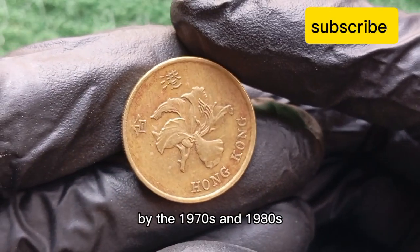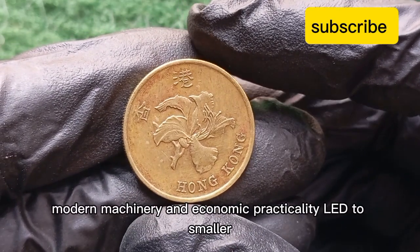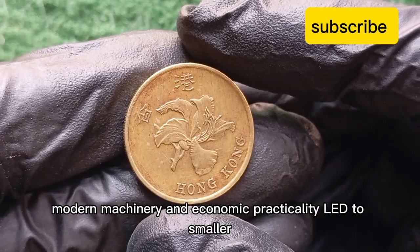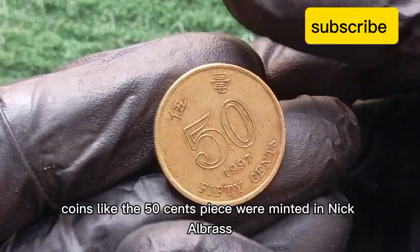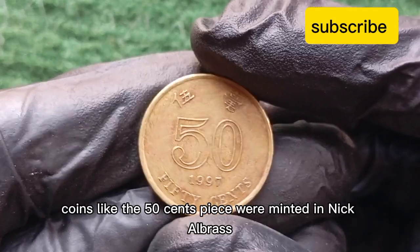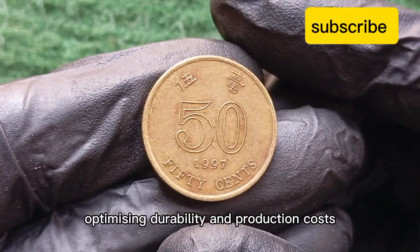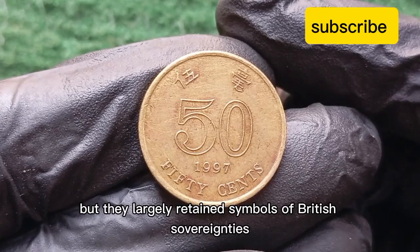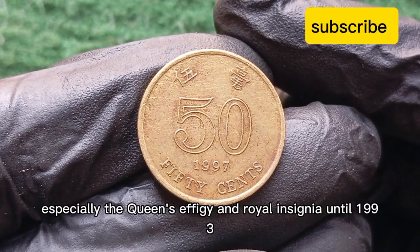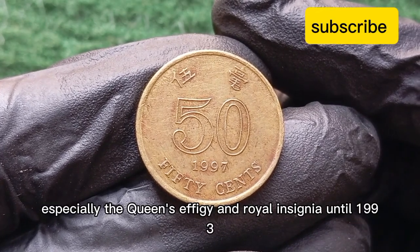By the 1970s and 1980s, modern machinery and economic practicality led to smaller, lighter coins. By the 1990s, coins like the 50 cents piece were minted in nickel brass, optimizing durability and production costs. The design of coins changed slightly over time, but they largely retained symbols of British sovereignty, especially the Queen's effigy and royal insignia, until 1993.